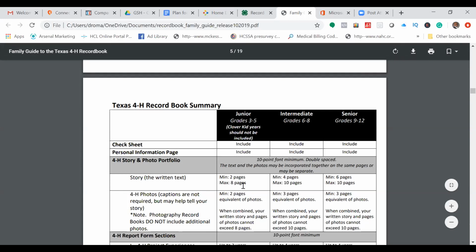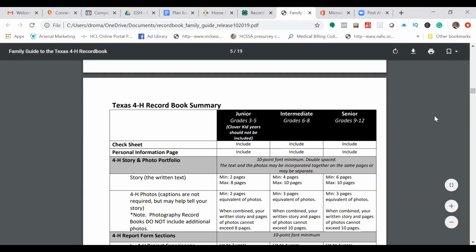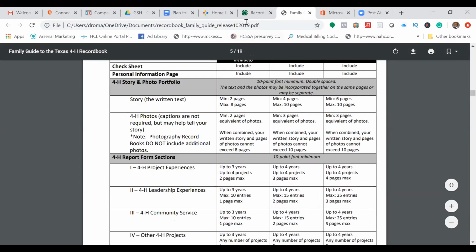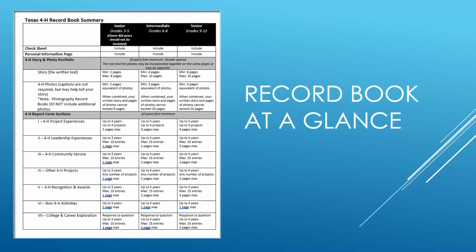I will send this out to you guys that are on the call. I'll send out this whole document so you can look over it. But this is just a real quick checklist of what you need based on your division level in your actual record book. So we can go over the different parts of the actual record book that you turn in.